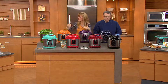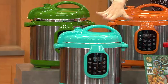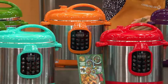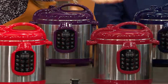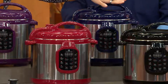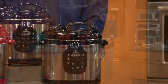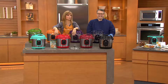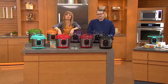We'll say hello to Phyllis, who's given us a call from Florida. Here it is in the green, turquoise, spice red, eggplant. There's your cinnamon, always popular, cobalt, and super popular since midnight is the black. Hey, Phyllis. I've been told I have to make it quick, but I had to hear from you and find out what color you picked up and what's the number one thing you want to make in your pressure cooker today.